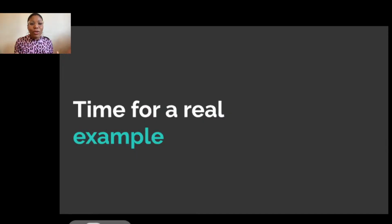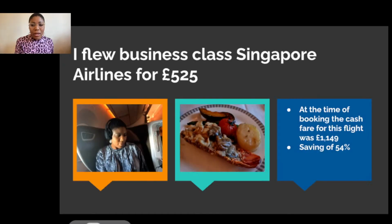So let me give you a real example of how this actually works. Earlier this year, I took a business class flight with Singapore Airlines and this cost me £525. There I am, and on the left and in the middle, that's what I ate. I had lobster thermidor with a scallop, absolutely delicious. This was part of what I ate on board. And obviously I had access to the lounge and all those facilities. I used the lounge in Changi Airport, and that's actually one of my favorite airports.